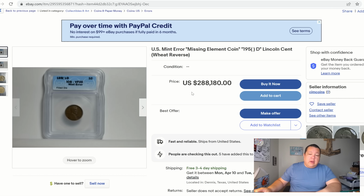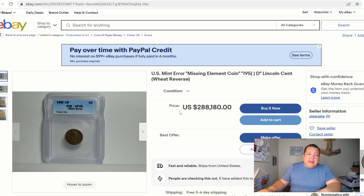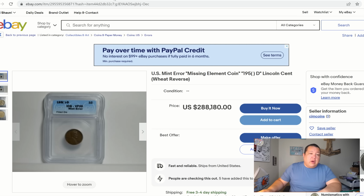But coins like this shouldn't even have this kind of price tag. Again, this is kind of like that false sense of market value on a coin that has no business or no place of being there at all.